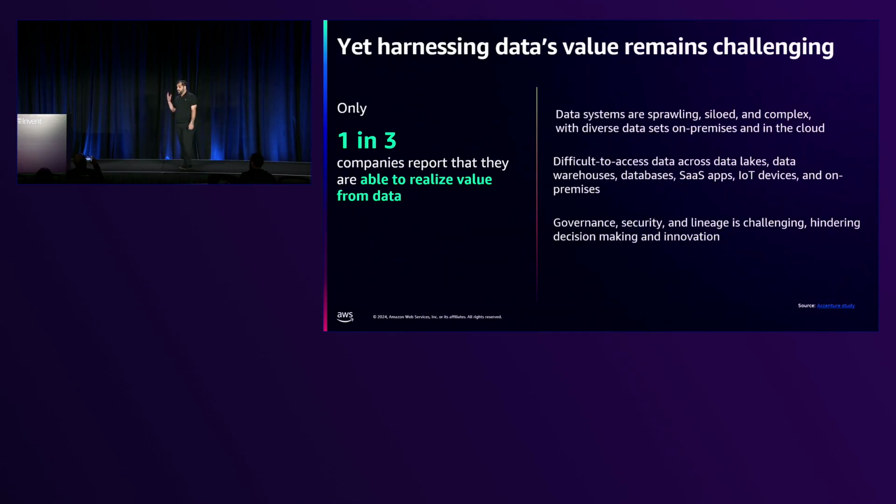This is because data systems are siloed, complex, and sprawling. The data is spread across the data warehouse, the data lake, the operational data sources, and many more like on-premise systems or SaaS applications. Who here has asked their IT administrator, hey, where did the data come from? It doesn't look good, right? That's a question that everyone has in their mind. And then once you get the data, the next question you ask is, who has access to this data, right? Because it's all over the place. So governing your data becomes a challenge as well.